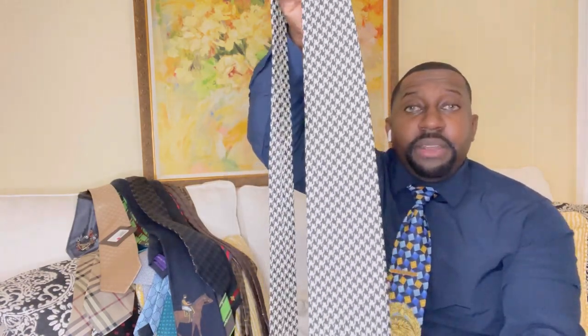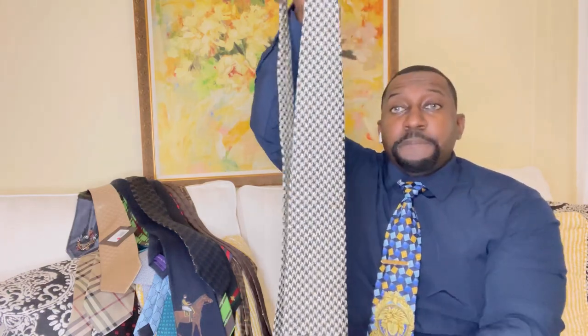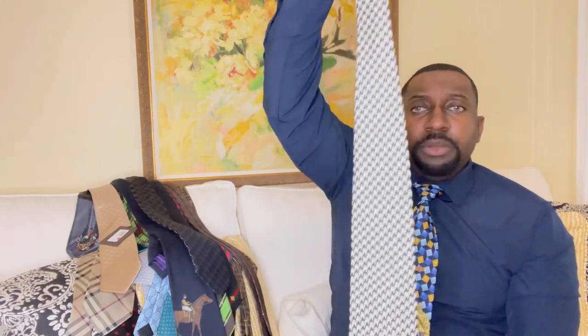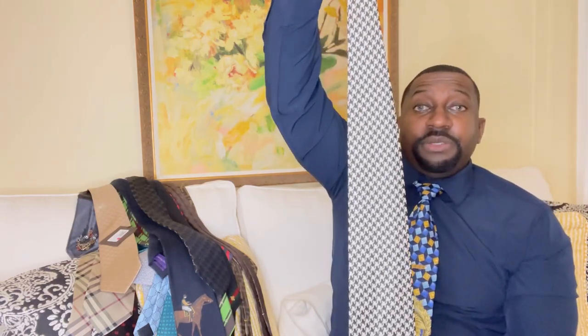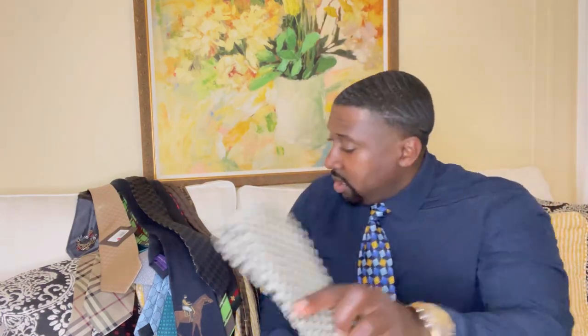And check out this purple label tie. Houndstooth pattern, definitely beautiful style and a beautiful detail. Wore this also, I had the matching houndstooth pants. Definitely a beautiful match. So let me show you my top 10 that I recommend.